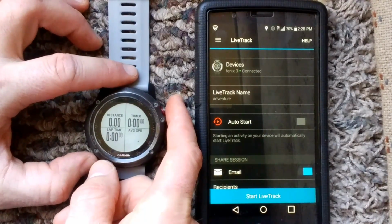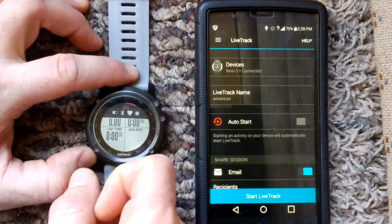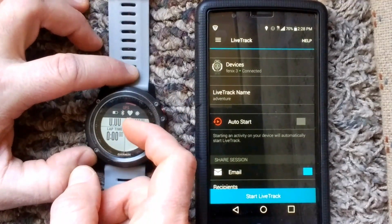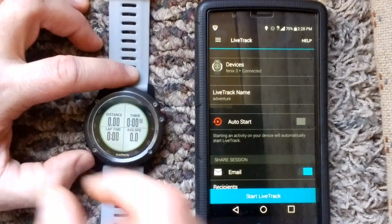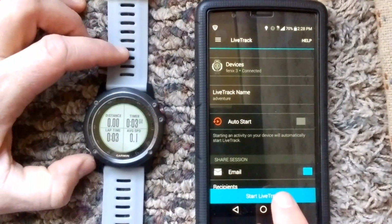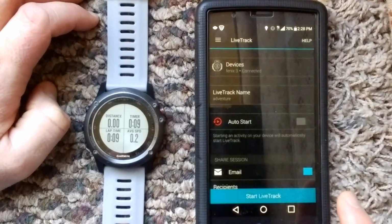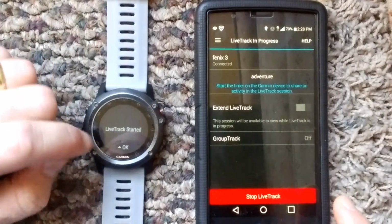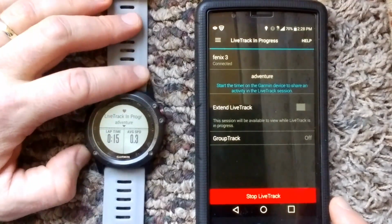And you need to have GPS. GPS needs to be enabled. So I'm going to start that here in a second. And once I start it, GPS is ready. Now I'm going to start. Now I start it. And now once I start Live Track, then an email will be sent. I have it being sent to myself. So I start Live Track. Live Track started, gives you a notification. Live Track in progress. That's pretty cool.